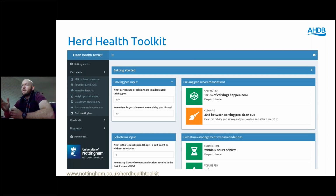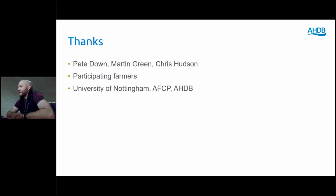All you need to do is log on there and just put in the details for your herd. So the amount of, in this case, calvings in a dedicated calving pen and how often you clean it out. You'll get some key recommendations there and then. You can also download a bespoke report as well, which will benchmark your farm against other farms that were on the trial. So go and have a play with that if you'd like to learn more. So with that, I will conclude on the next slide.